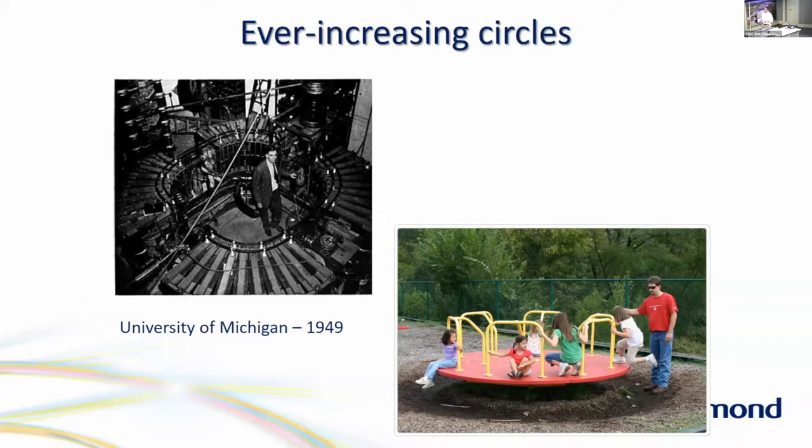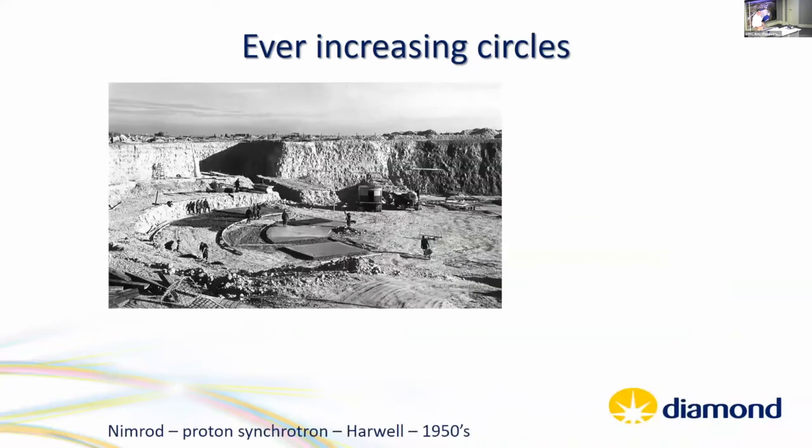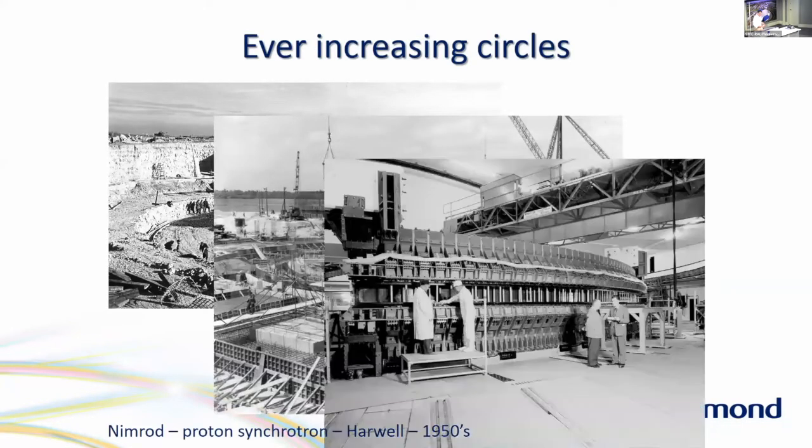And the energy of those devices was limited again by the size of the ring you can build. So the race was on to build ever larger rings, synchrotrons. And as I said, the largest facility ever to be built on British soil was the Nimrod proton synchrotron in Harwell in the 1950s. And at the time there was, as we have now, sort of a levelling up agenda.